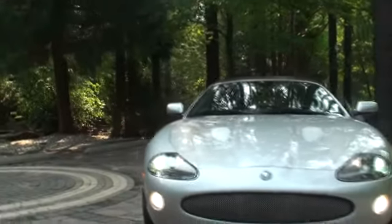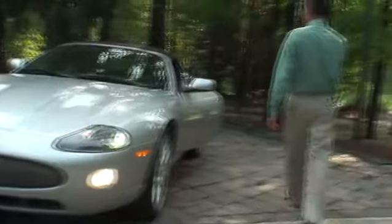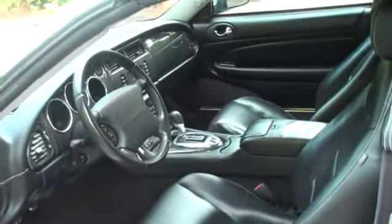Beautiful, beautiful car. Gorgeous. This car was around $100,000 roughly 6 years ago. It's been sold now for a fraction of that price. Let's take the top down.